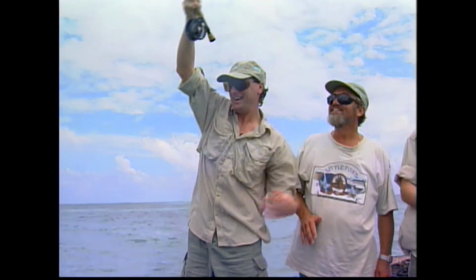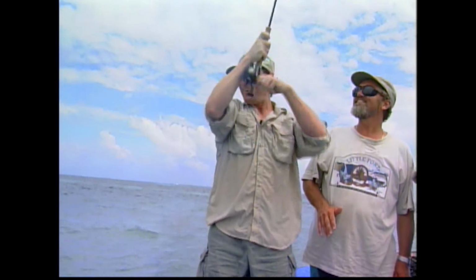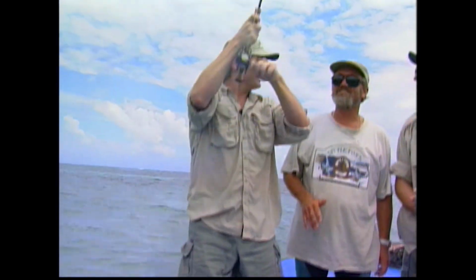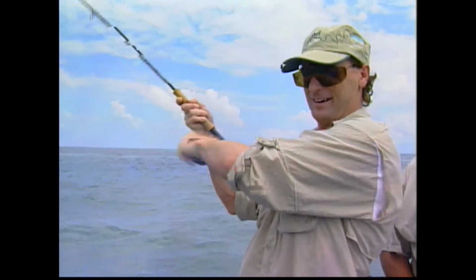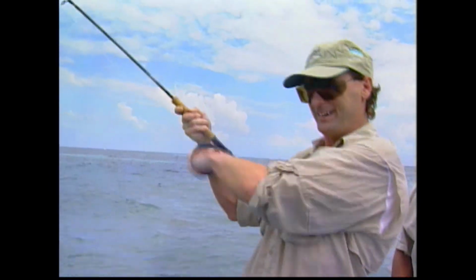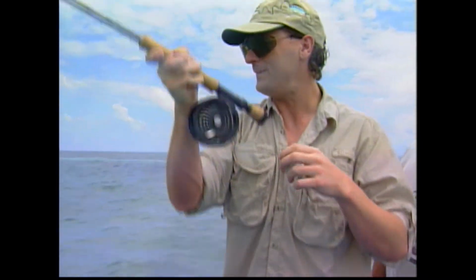Oh, there's a fish! Oh, it's a big one! Oh, clear it! Oh, yeah! And it's amazing. Once you locate those fish, you're into them. There's lots of them out there today. Coming at it. All right. Way to go, Grant. Oh, look at him go.